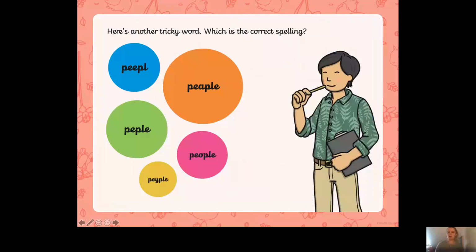Now we also have another word, which is people. Okay, now this is a tricky word and we need to find the correct spelling. So we have 5 different potential spellings of this word, but you need to decide which one is correct. So could you pause the video and have a go at spotting the correct spelling for this word? Okay, so have you spotted the correct spelling? Fantastic, well done. Let's have a look.